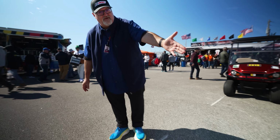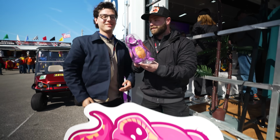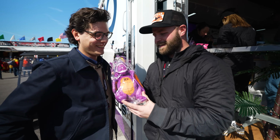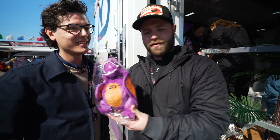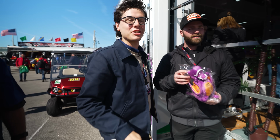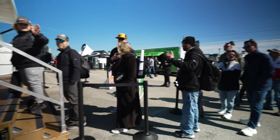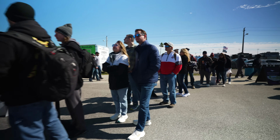The people's favorite team. We even got Roxy here, you can pose. And I think we might have a surprise behind Roxy. How about that? You can get a little spike here at the AO store. Look at the lines. I mean, everybody wants a little piece of the action. AO and some of the branding they've done has been so phenomenal. It's absolutely a fan favorite, and you can see it here in the line for the merch stand.